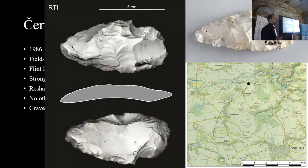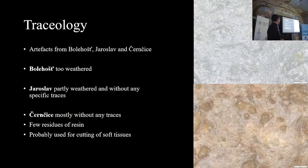So, here is our RTI model, and this part, the part that was reshaped and reutilized during the Paleolithic. So we took Bolehoš, Jaroslav and Čenčice, and we decided to make some traceology analysis, which unfortunately were mostly without any nice conclusions. Bolehoš and Jaroslav are just too weathered to see any specific traces. So as you can see on those pictures, it is weathered surfaces of Bolehoš and Jaroslav. Čenčice is a similar case, it's not weathered, but it is mostly without any specific traces.